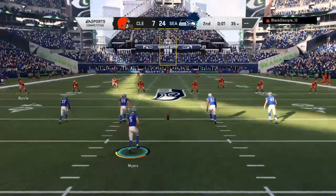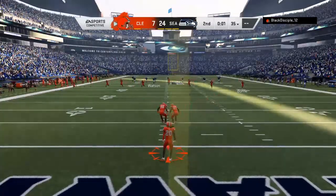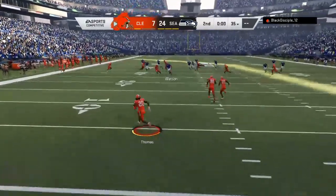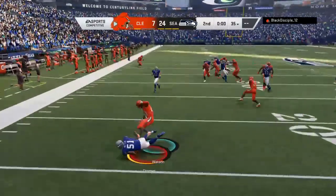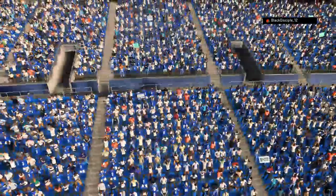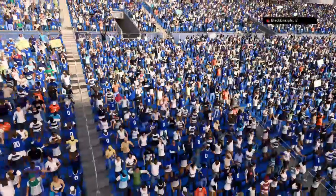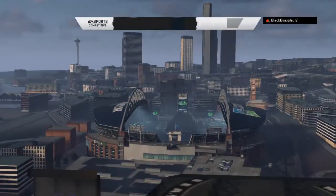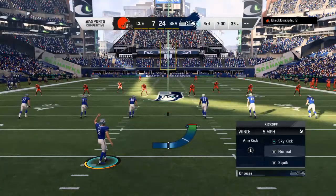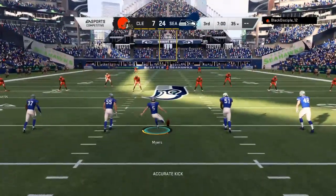Myers now converted on the field goal try. Now he's on to kick it away. Fielded about a yard deep. Time for a break. We've hit halftime. 2 quarters down. 2 still remain. We step aside. This is the NFL on EA Sports. All right, Coach, thank you, and we welcome everyone back for quarter number 3.